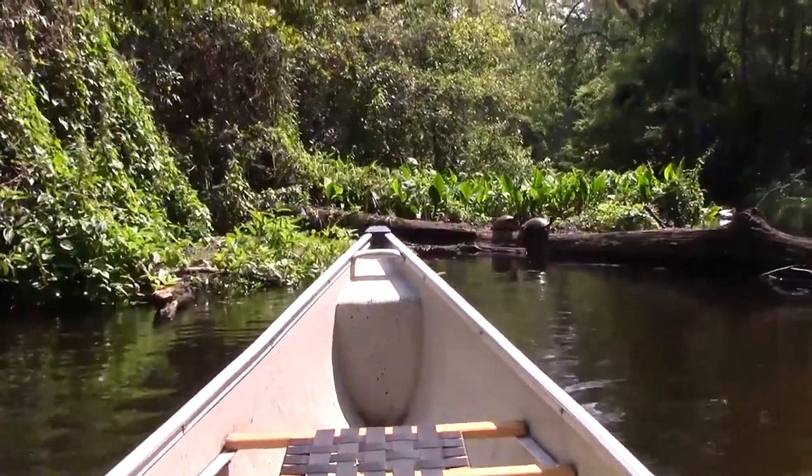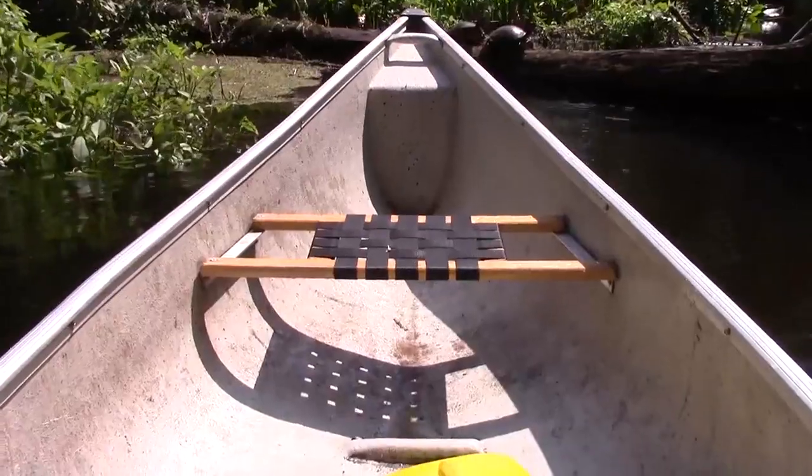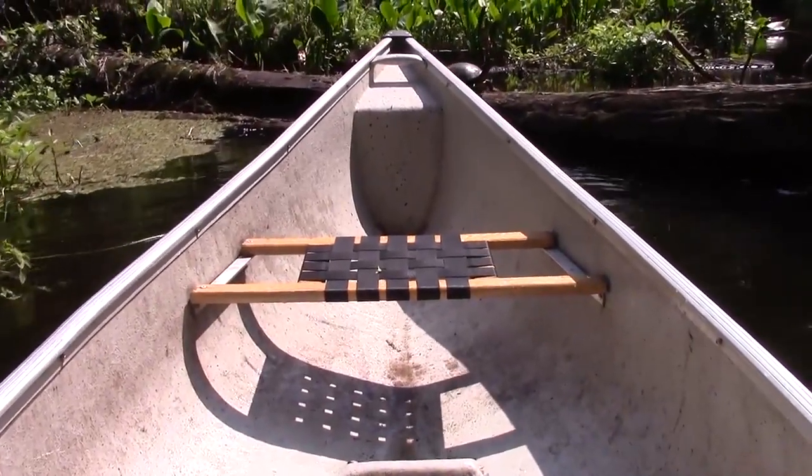I found a couple of turtles and a gator here, right around the bend, so I'm gonna get both cameras rolling. And did you hear that? That was my canoe hitting a bunch of tree bark on a log right there. And there's a gator over here. Sorry, turtles. Hang on.